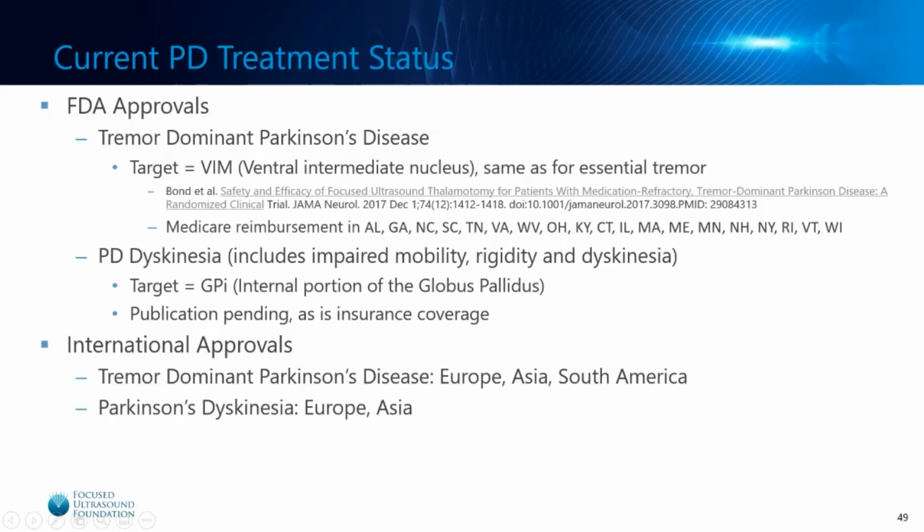Now, this is interesting: the publication of this study, which had over 90 patients, has still not come out, but they shared it with the FDA, and the FDA has already gone ahead and approved it. So we're waiting for the publication to come out, and also waiting for the steps for insurance coverage. And just so you know, there are some international approvals, both for tremor dominant and for dyskinesia.